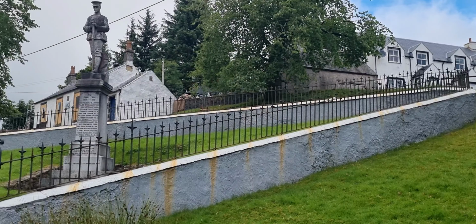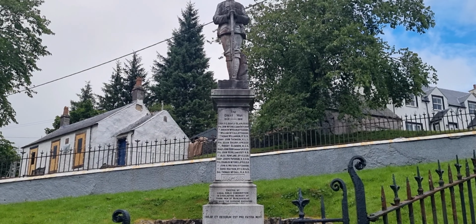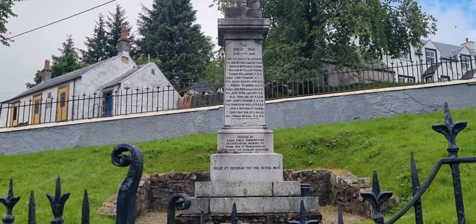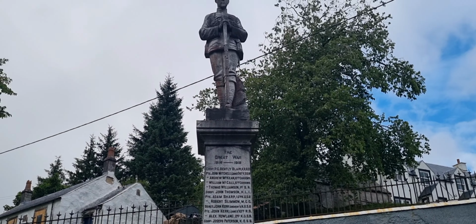Here is a statue in memory of World War One. Must be the guys that fought in the war from this village. The Great War. It's a nice statue, that.